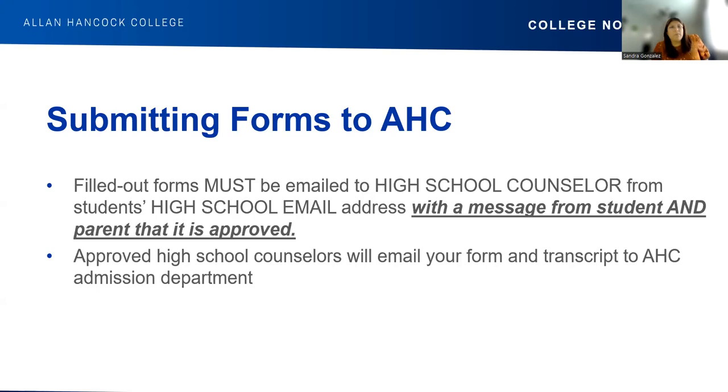Yes, we end up emailing all the documents to College Now admissions. Okay, if you would like to change this procedure, you can discuss it individually with each student when they talk to you and collect your signatures, because they can also send everything by themselves now.